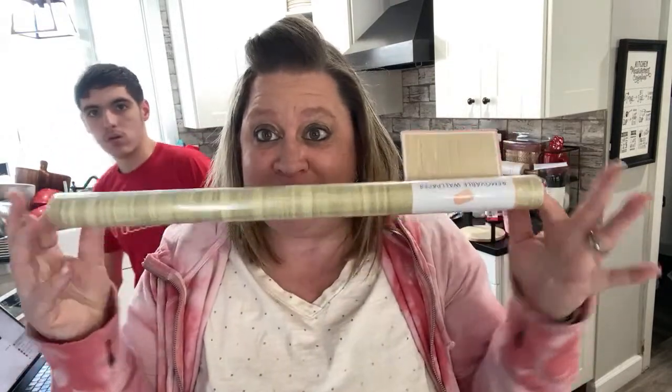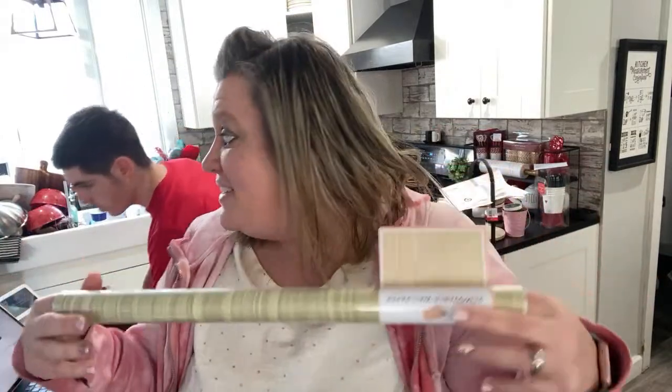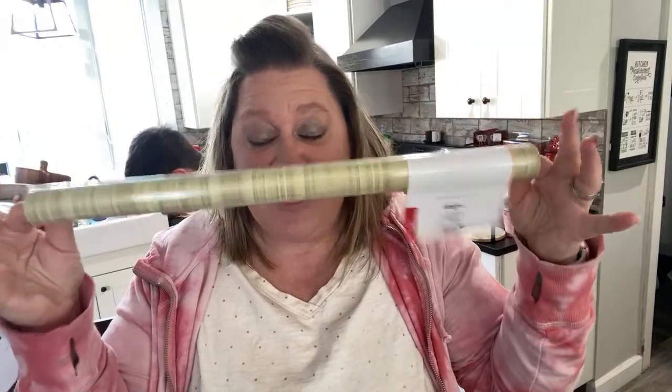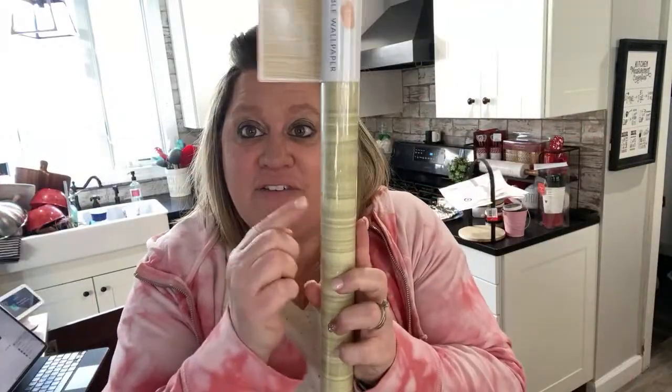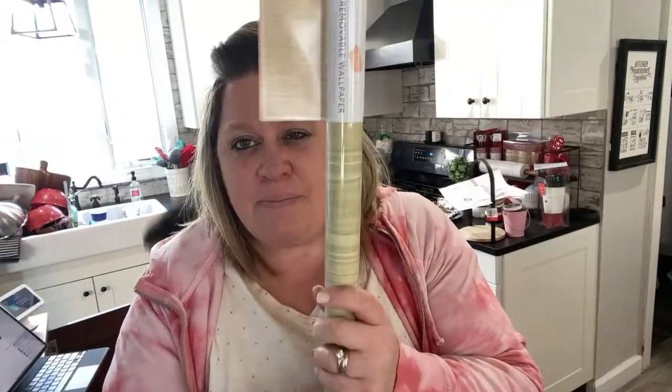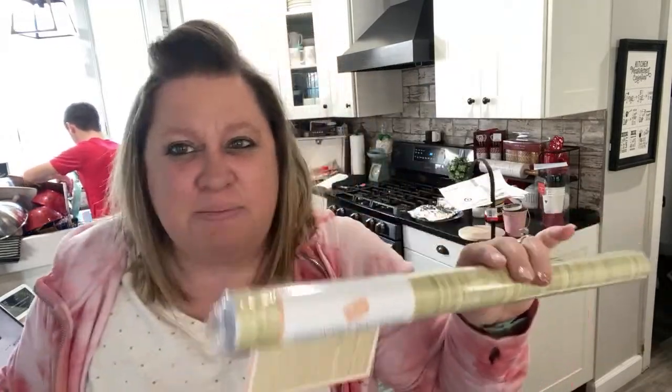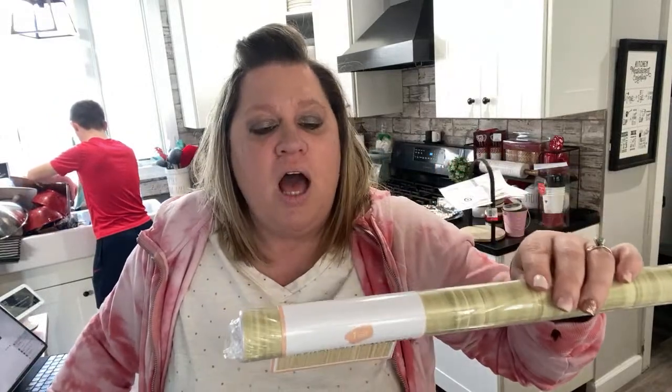Okay. Removable wallpaper. Hi, bub. How are you? Removable wallpaper. Super cute. I got the one that looks like faux wood grain. I'm going to see if I can put it up behind my live area. I think it'll be cute. We'll see what happens. It was only $3. What's the worst that could happen, right? They had two other kinds that just didn't speak to me. I grabbed the wood one, and I don't even remember what the other ones look like.